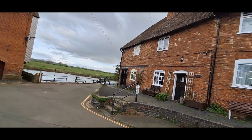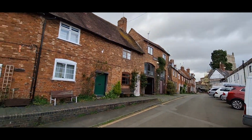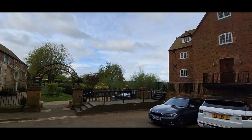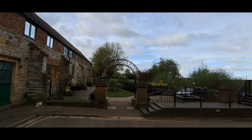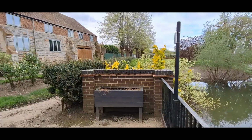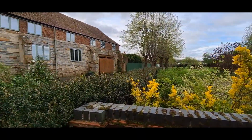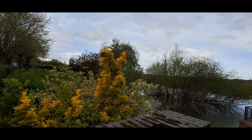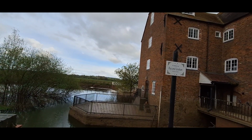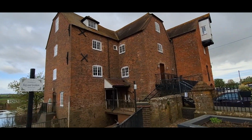It's got a bit chilly. It's cloudy and it's a bit chilly today. It looks like it's going to rain actually. That's Victoria Gardens there. So this is the ancient end of Tewkesbury, and that's the old mill. That's what they call the old mill.